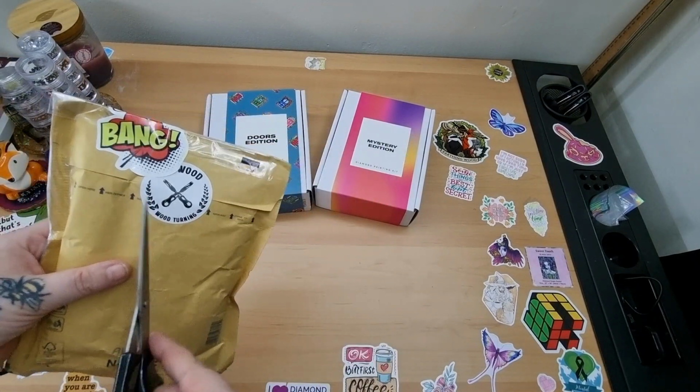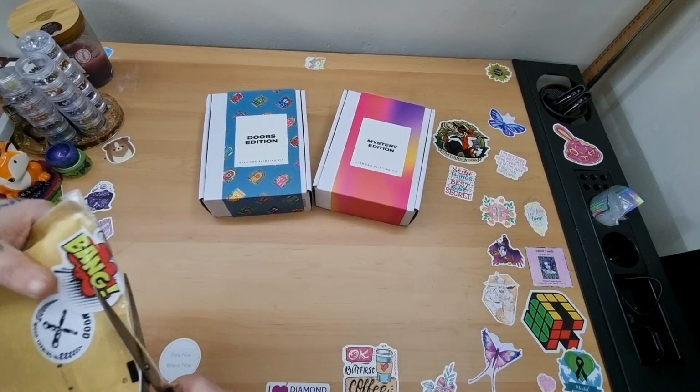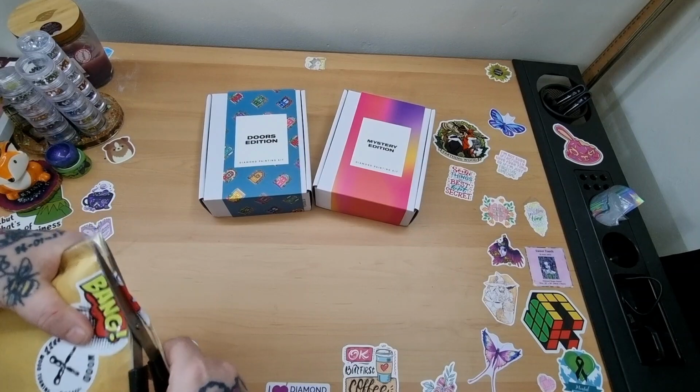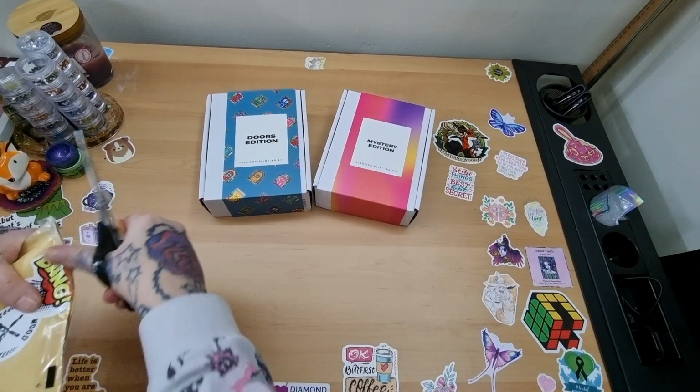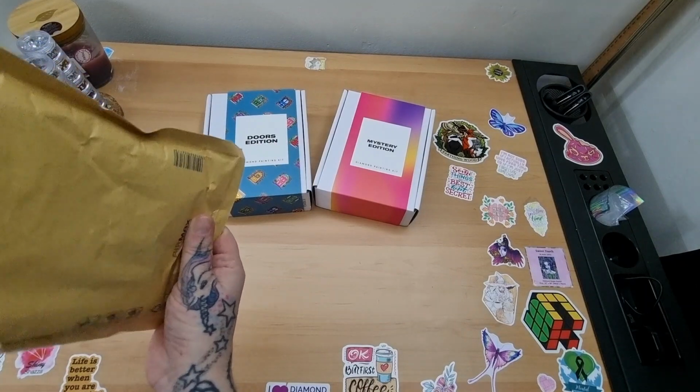I love Madwood Turnings. Four paint gems and four pens this month. Feeling very, very lucky.